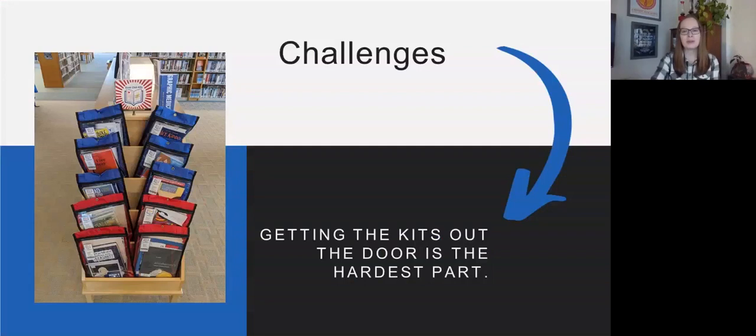So no librarian in this meeting right now is surprised to hear that just getting them out the door is the hardest part. It can be challenging because you don't know what form of contact is going to work for one person versus another, or one group versus another. But the key is just to keep doing it and get creative and try different avenues.